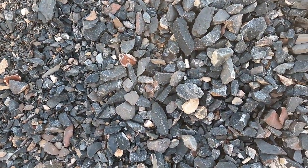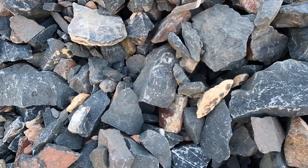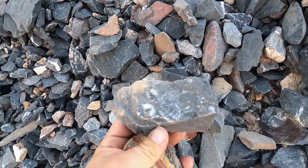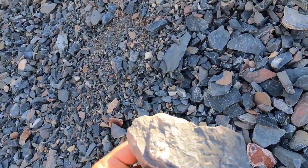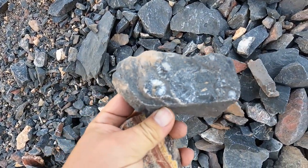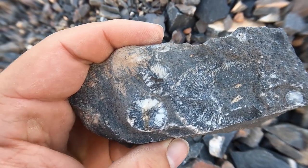Oh my goodness. I've been on a dry spell for so long with the horn corals and I just saw this. Oh wow, it's got three in it. This is the best thing we've found all day with the horn corals. Oh my gosh. I just saw it as I was filming for the other things. Here, let me get the macro on for you. This is really nice. Here it is with the macro lens. Look at that.